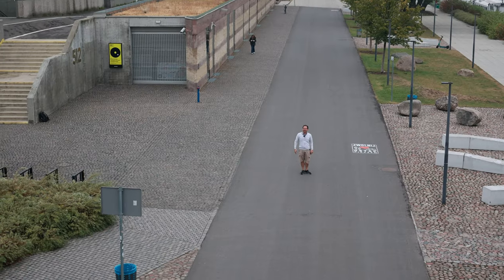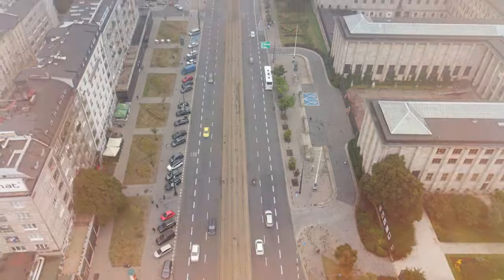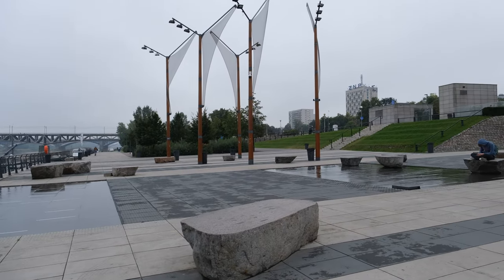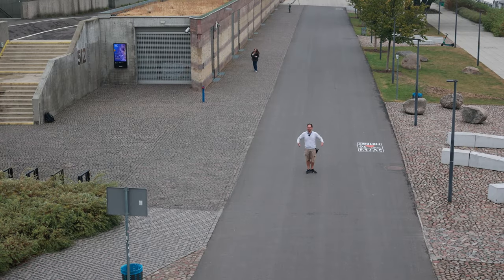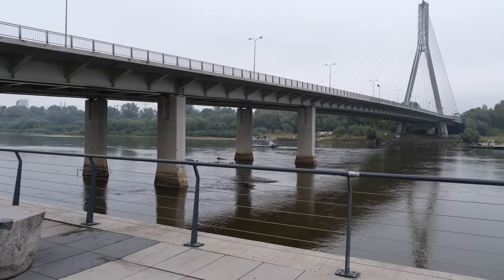Imagine this was once a massive six-lane highway. But they had to bury it underground because it has only 3 meters of clearance and you can't get trucks under the bridge.